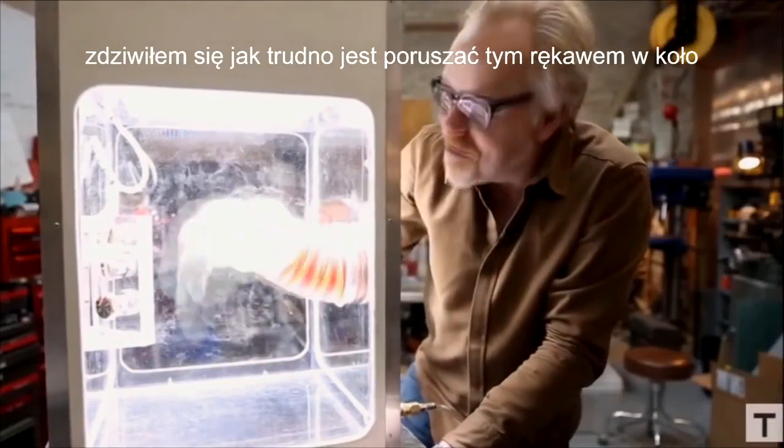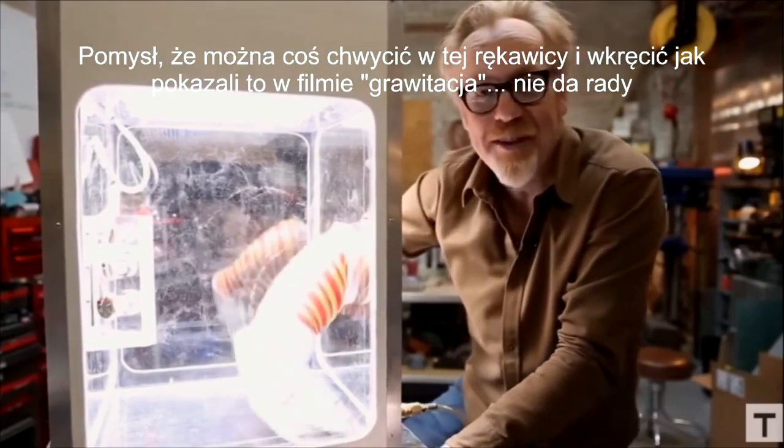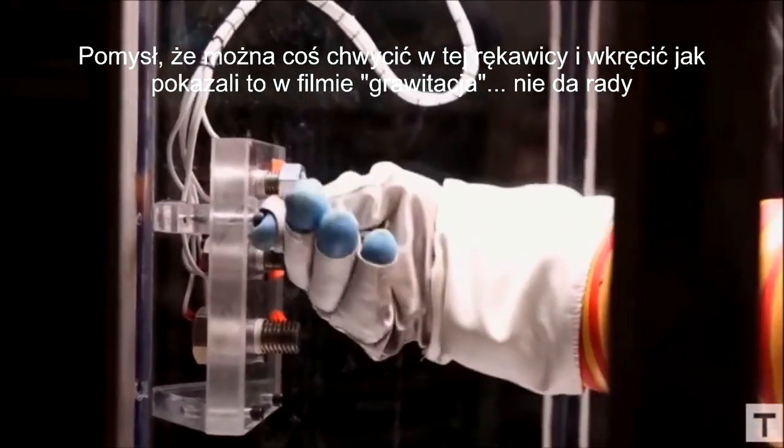I'm astonished by how difficult it is to actually move around. The idea, like from the movie Gravity, that you could like reach out and grab something with one of these gloves? No way. Not gonna happen.